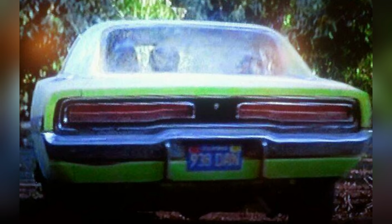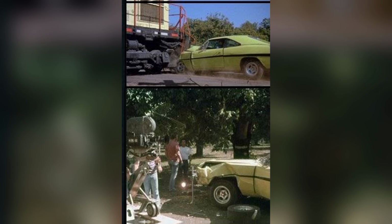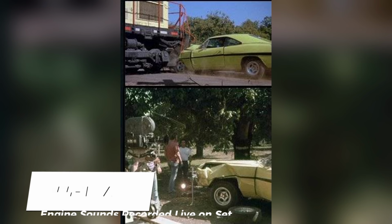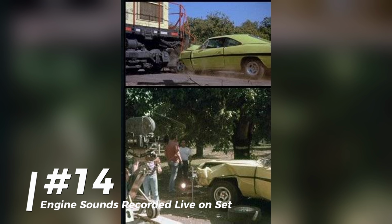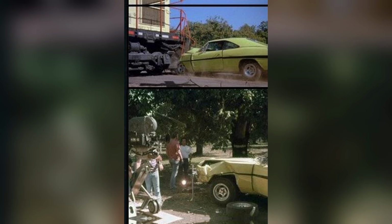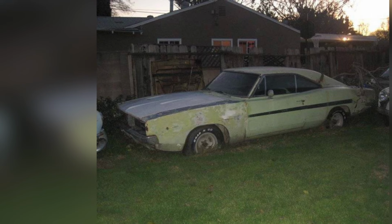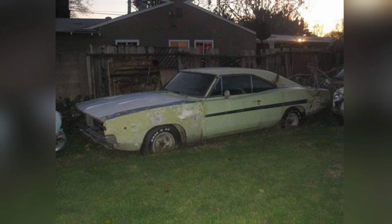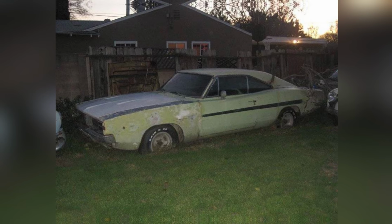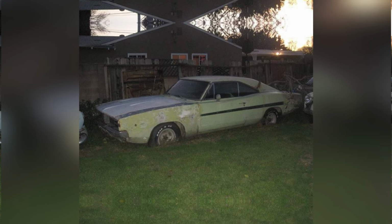Moving beyond cosmetics, the sound department faced its own challenge. Many productions of the era relied heavily on artificial engine noise. Not here. Fact 14. Most of the Charger's roars, gear shifts, and tire screams were recorded live. This meant attaching microphones dangerously close to the exhaust underneath the frame, and even inside the engine bay. It also meant capturing unpredictable, unrepeatable sounds, the kind that modern films often fabricate in studios. That rawness helped the Charger feel real, like a beast breathing through metal and fuel.